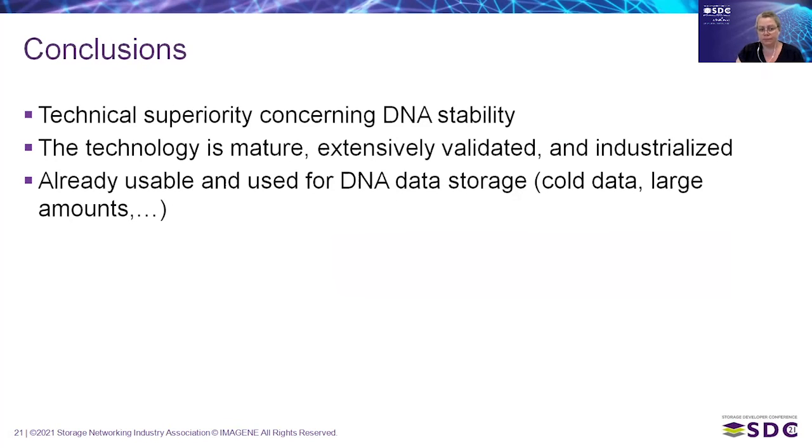So in conclusion, the DNAshell brings really a technical superiority for DNA stability. This technology is now completely mature and extensively validated and also industrialized. It's already usable and used for DNA data storage, for example, for cold data and large amounts.